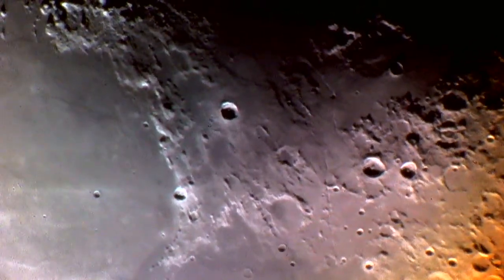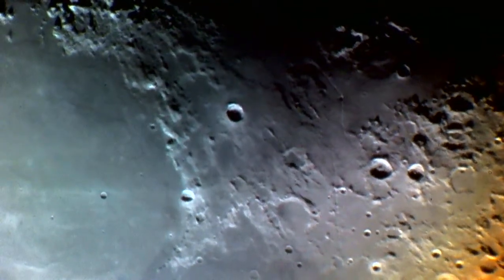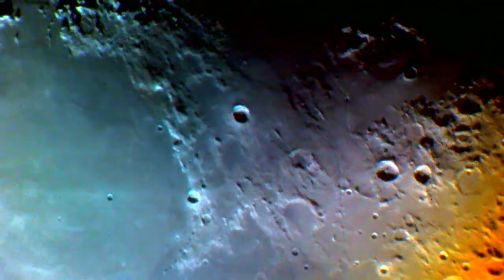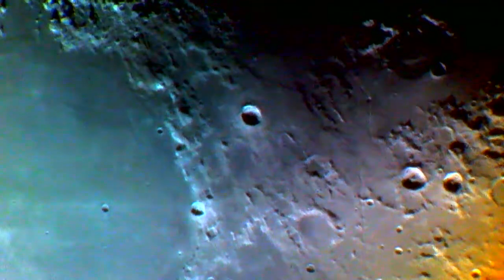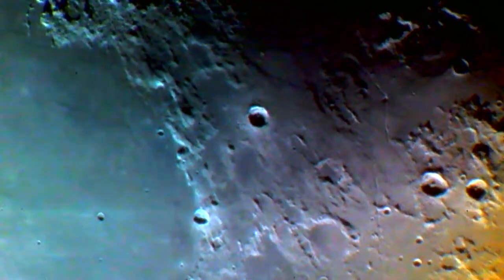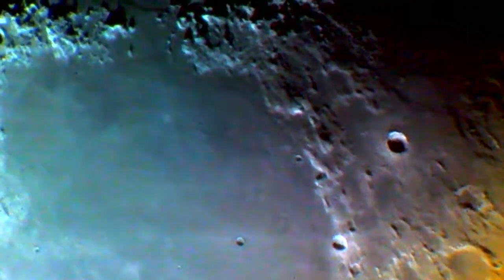The color intensity is in auto. I'm going to shut that off, and I'm going to turn it up. Okay, now we're getting that vignetting over to the right side. So let me zoom in a little bit and get rid of that vignetting. And yeah, we got a little bluish color, but that's about it. Not an awful lot of color tonight.